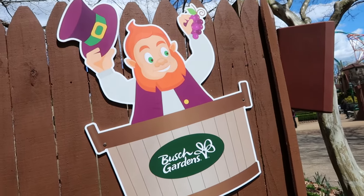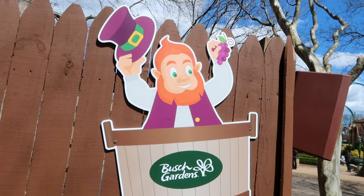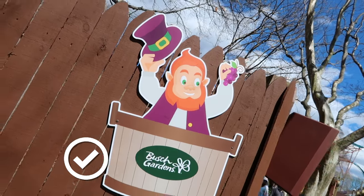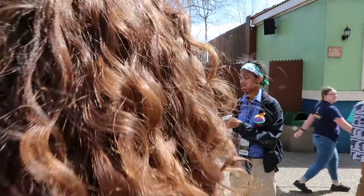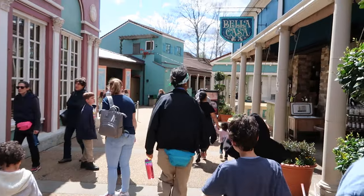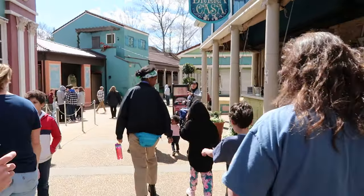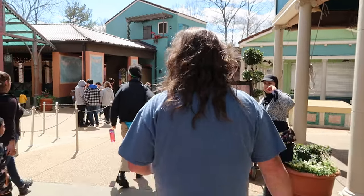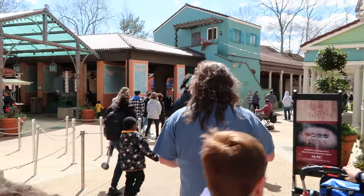See, guys, if you do the St. Patty's Day tour, they show you where all the hidden leprechauns are. There's a leprechaun scavenger hunt. There's no prize. Making our way through Italy because we took a group poll on what roller coasters everyone wanted to jump the line on, and Verbolten came in first place. So I think that's where we're headed now.